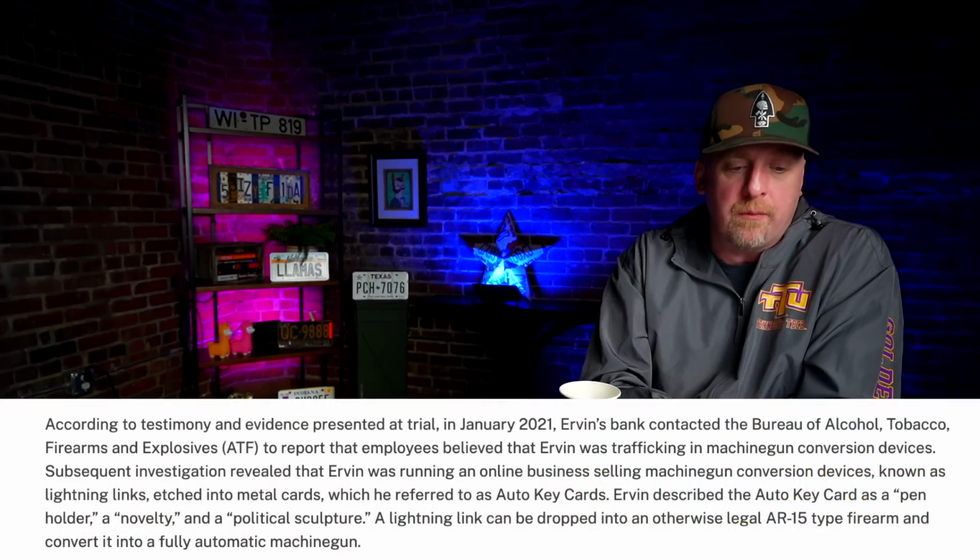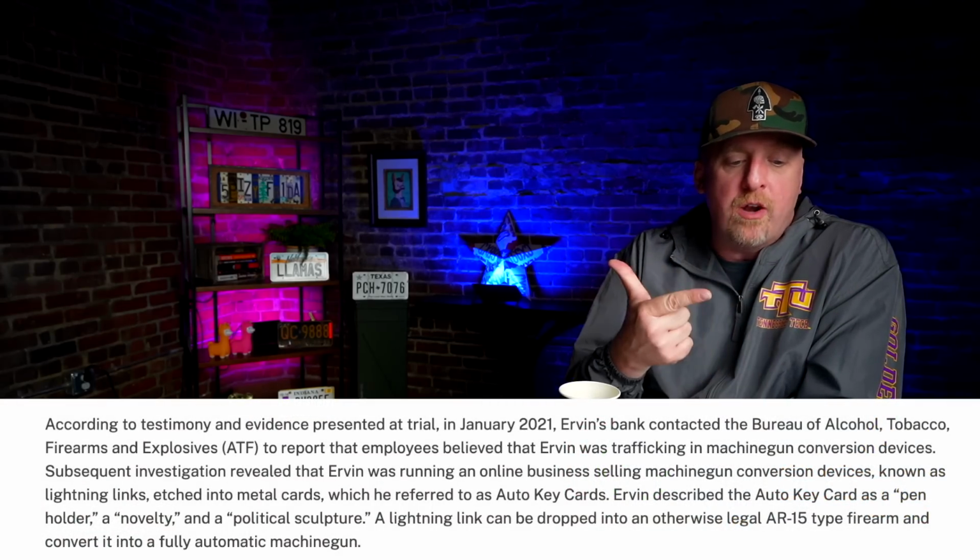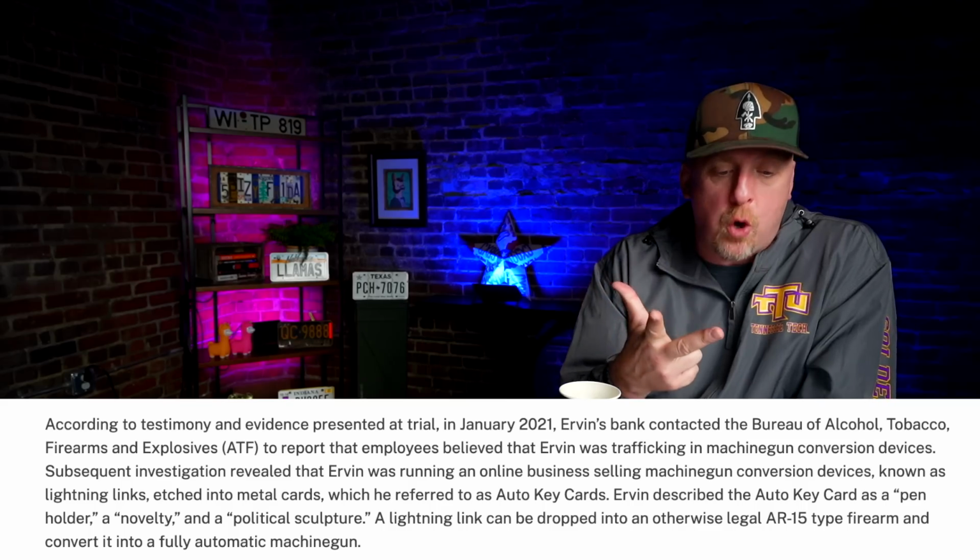When you read this press release, and I read the entire thing, it says repeatedly that they are selling lightning links. They're not. No lightning links were sold. To my knowledge, nothing was manufactured. To my knowledge, it's a victimless crime. It's a piece of metal, and that's important. There were some earlier iterations that had more cutouts, but the one he was selling at the end was just a piece of metal with etching on it. They called it a pen holder, a novelty, or a political sculpture.